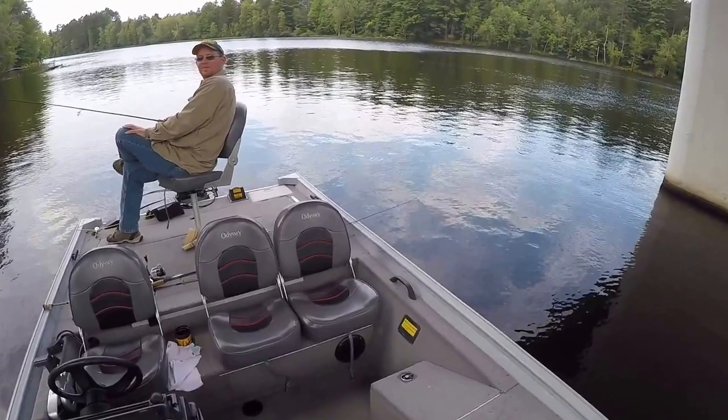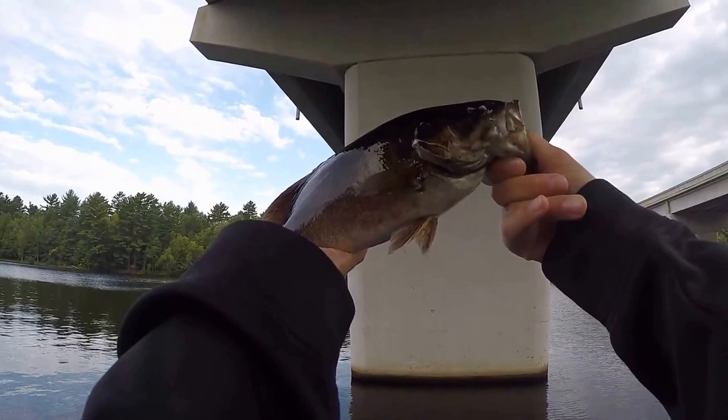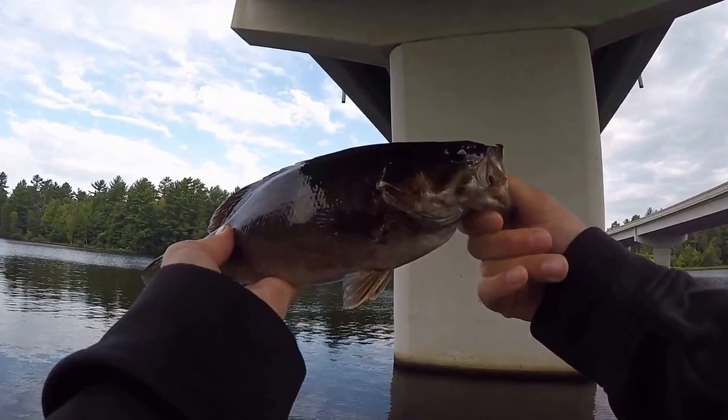Hey, we got one. Look at that. You see, he's got dots on his cheeks and on his fins. Those black dots mean he's been in a lot of wood.